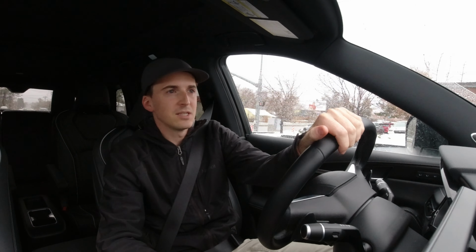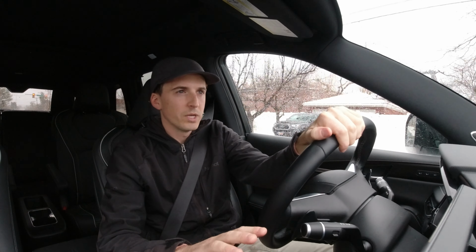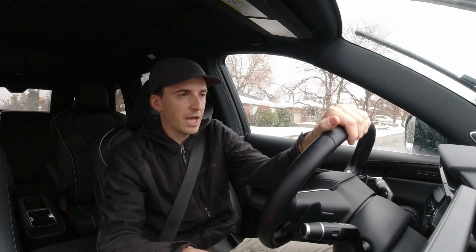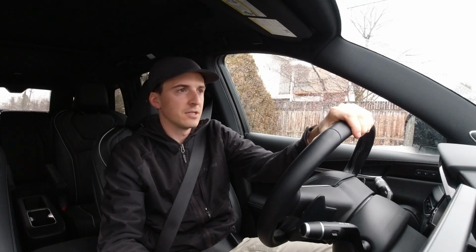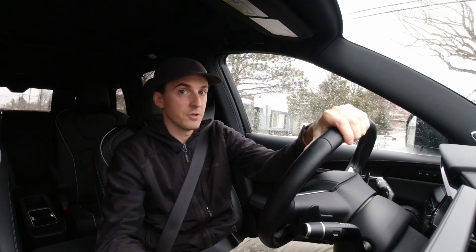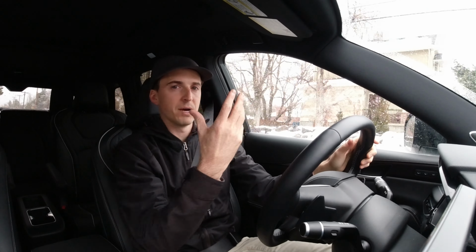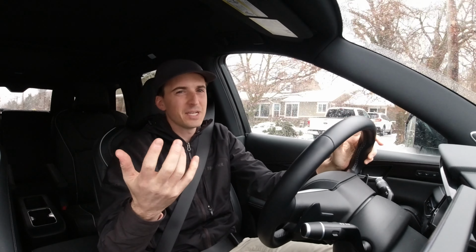I forgot to mention that the HVAC panel here is all touch, which some people might not like. You don't get that in the Pathfinder. The Pathfinder still has buttons. You do get some dials here, so for like air temperature and sync and volume, you have dials, but everything else is kind of like a big plastic panel with buttons underneath it, but when you press them, the whole panel moves. Takes a little bit of getting used to.